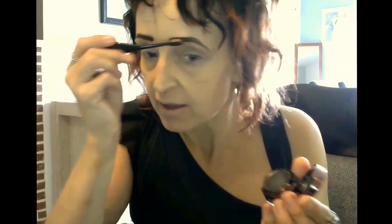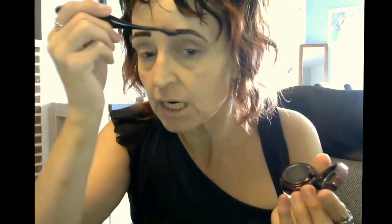Every liquid product that you use, set it with a powder, or you'll wipe it away like nothing. You'll unintentionally make stains with it. Your makeup will not last long. It all has to do with using the products correctly. So this one I am gonna keep to use black powder with.